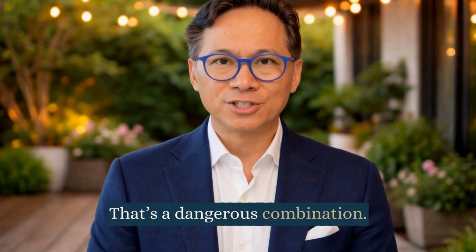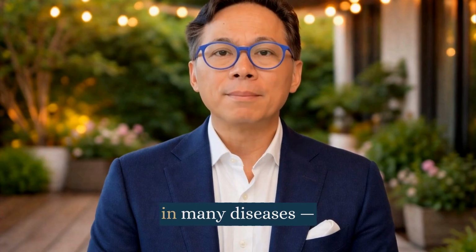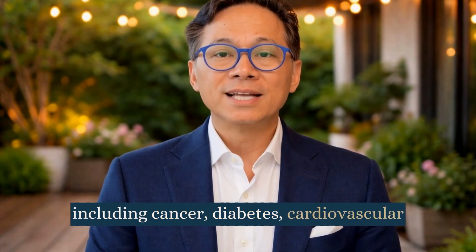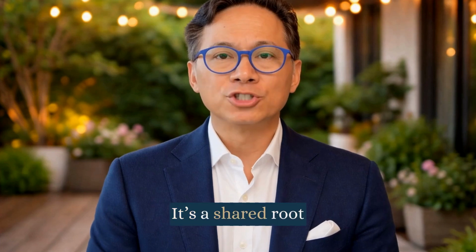That's a dangerous combination. What the research shows is that chronic inflammation is a common denominator in many diseases, including cancer, diabetes, cardiovascular disease, and neurodegeneration. It's not a coincidence. It's a shared root cause.